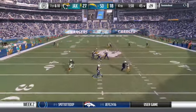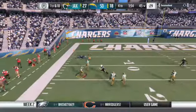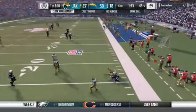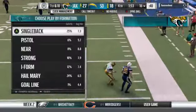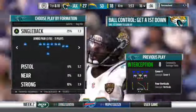On 1st and 10, Rivers. He's going to let it fly. And this is intercepted, and that should do it. Picked off by Tashaun Gipson. And a big turnover there as his guys will get the football.